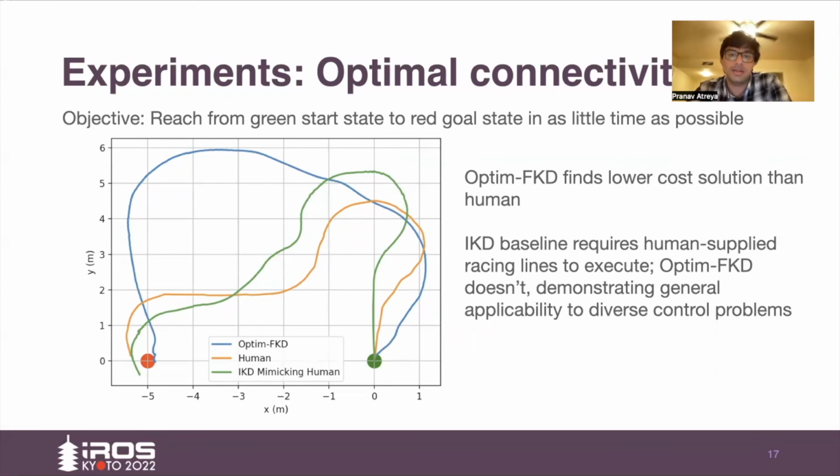It requires a human-supplied trajectory to follow, dubbed a racing line. This human trajectory is shown in yellow, and the IKD model's execution trace is shown in green. Because the supplied reference trajectory is likely to be suboptimal, the IKD model's performance on this control task is upper bounded. In contrast, we demonstrate that the Optim-FKD approach is general and can be applied without a reference racing line. Optim-FKD follows the blue path, which takes a wider turn, allowing it to reach speeds upwards of 3 meters per second. This, it turns out, is a far more optimal path, as it reaches the goal in 3.3 seconds, whereas the IKD model takes 6.3 seconds to complete.